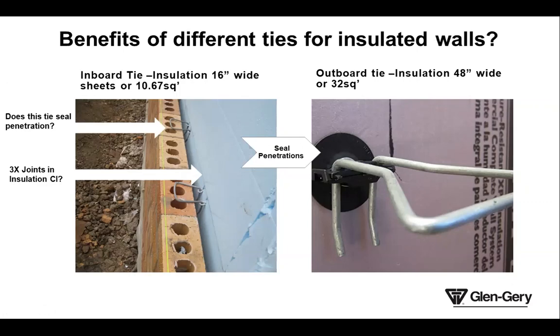You're having 3 times the amount of joints in your wall in one sheet of insulation using the inboard tie versus the outboard tie. So if you're trying to establish CI, or as close as you can to continuous insulation, you seriously should look at specifying a tie that's going to be mounted onto the outside, or what I call an outboard tie. But again, you want to make sure that's going to seal that penetration as well.